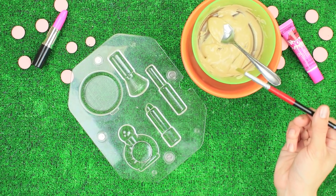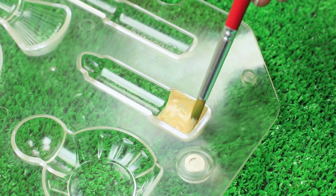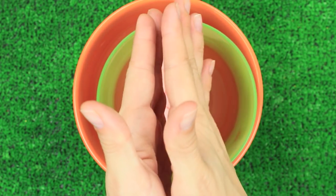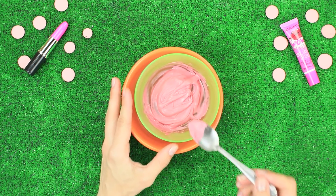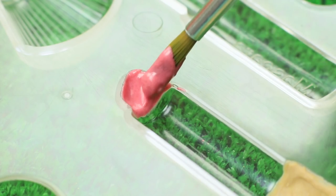Cover the bottom of the lipstick mold with the gold glaze using a brush. Repeat for the other mold half. Put the mold into a fridge for 10 minutes after applying each layer. Melt pink glaze drops for the next coat. Add a bit of red food coloring and use it to make the lipstick itself. Fill the top of the mold.